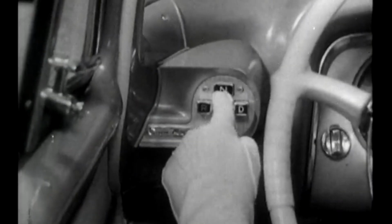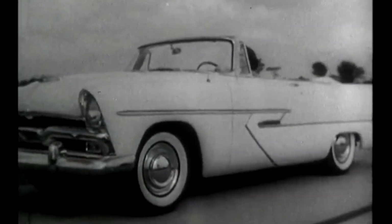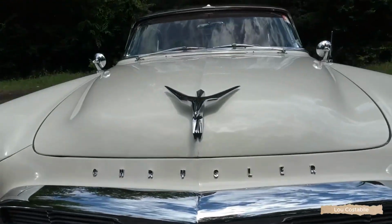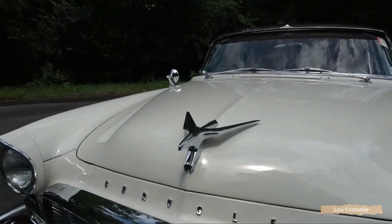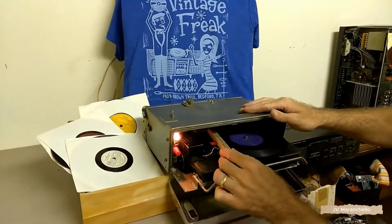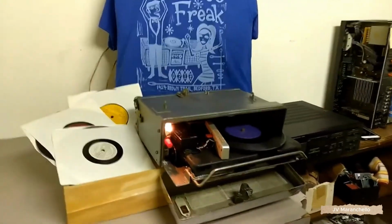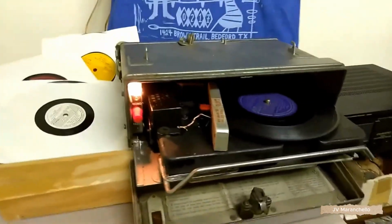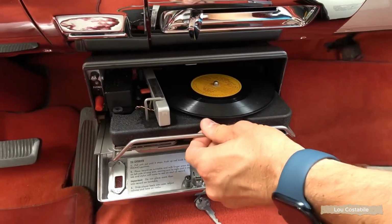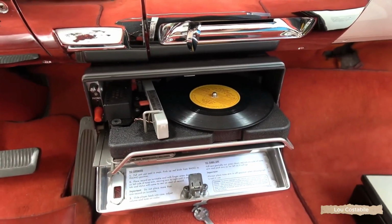But Goldmark faced a forensic challenge. How do you keep a needle in a groove while a car is hitting potholes in 1950s Detroit? Goldmark couldn't use standard 45s. He created a specialized ultra micro groove record that spun at 16 and 2/3 RPM, exactly half the speed of a standard vinyl. This allowed for 45 minutes of music per side.